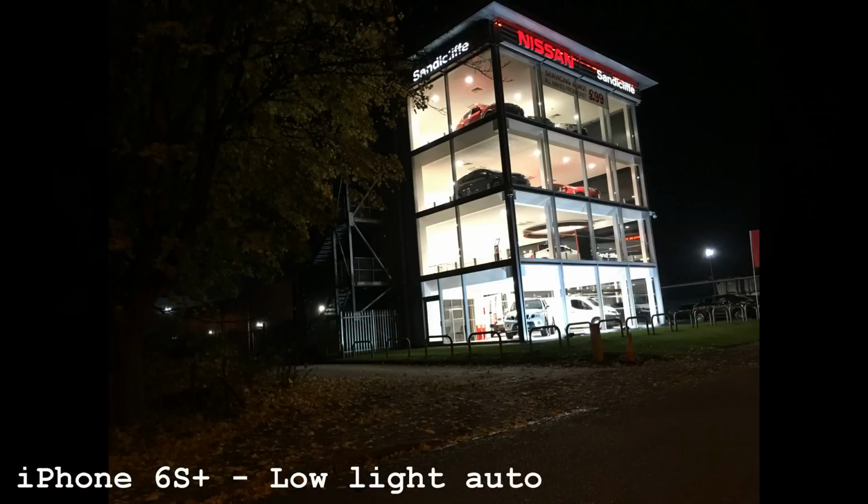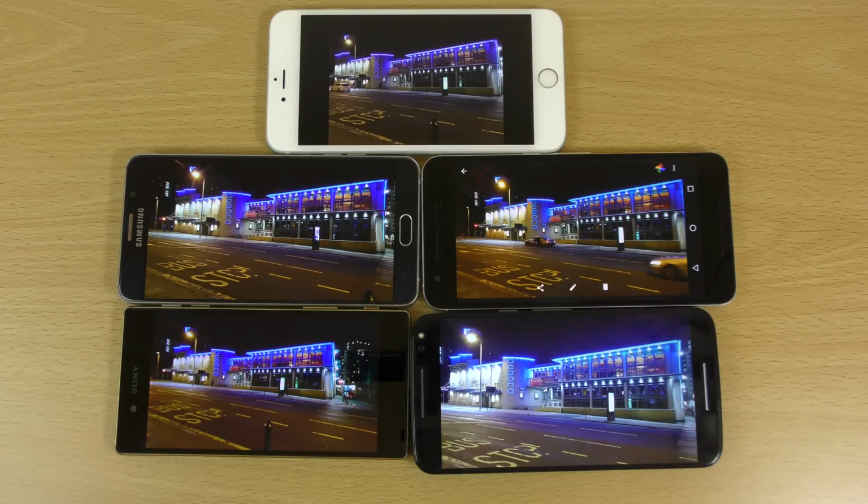And I did take some video here, and I think this is the area where you're going to get the best performance from the Sony Xperia Z5 and its optical image stabilization. But you can have a look here nevertheless and see what you think.